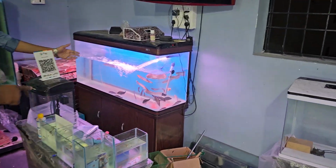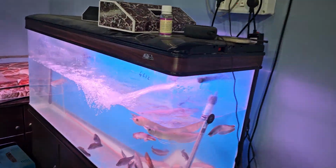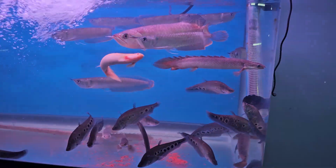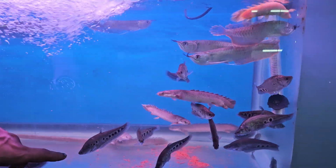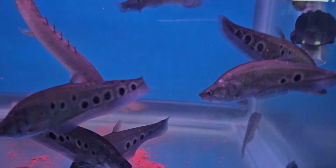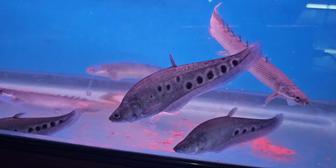Okay. Lot of fishes, right? Yeah. Different varieties. See, in this I have different types of fishes. One is clown knife. The one here you see with the pattern, this is called as clown knife. These are all knife fishes.